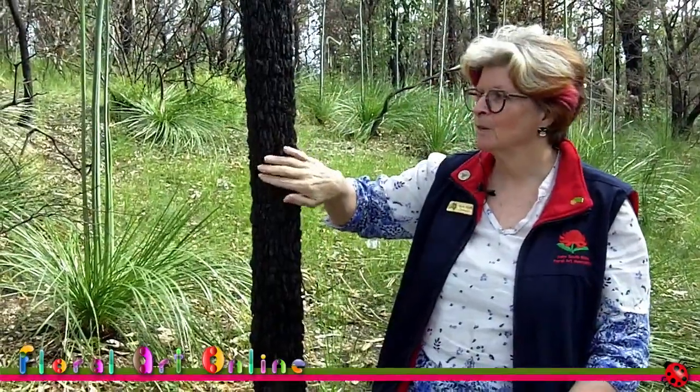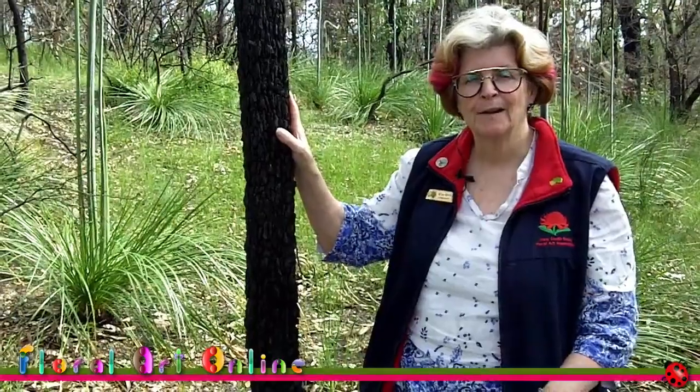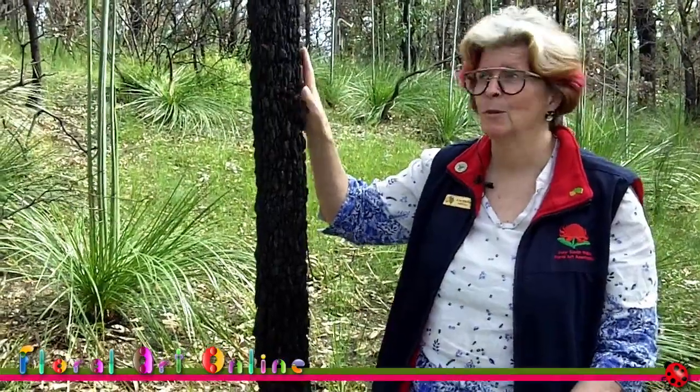What I also wanted to show you today is what happens with the trees. We've talked about the grass trees, about the Xanthorrhoea, but obviously a lot of these other older growth trees were burnt as well. And you can see with this one, the bark has taken the brunt of the fire. And to all intents and purposes, if you looked at that, you'd think, well, it's past its use-by date, it's no good anymore. But if we pan up and have a look, this is what happens.